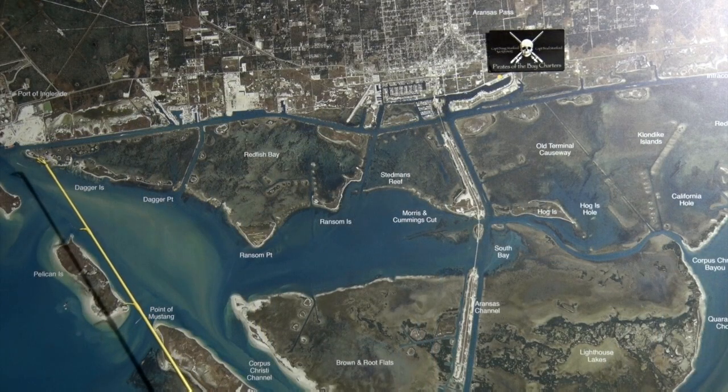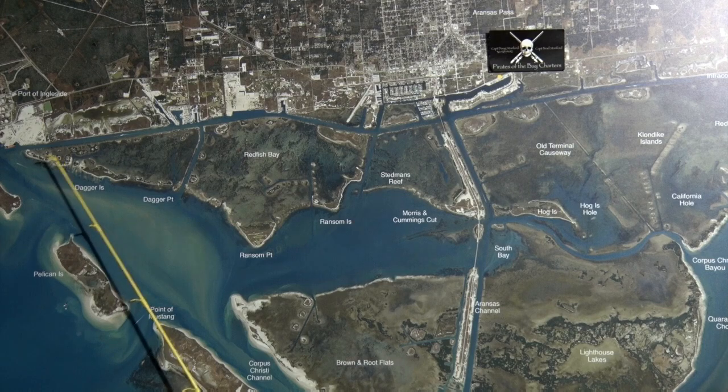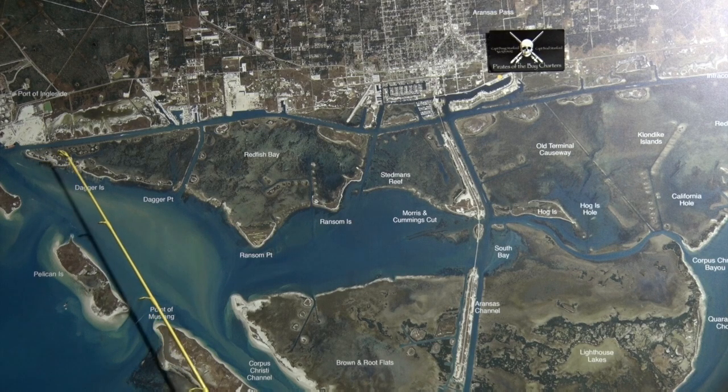Over at Ingleside, big drum are hitting. Shrimp seems to be working the best. Sea lice and cut crabs have been working, but there's a lot of nice big drum in that 30 feet of water out there.